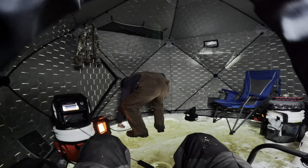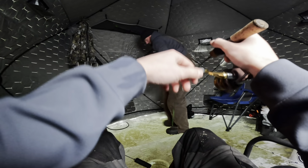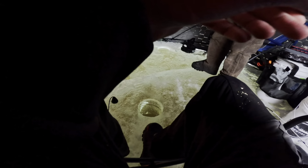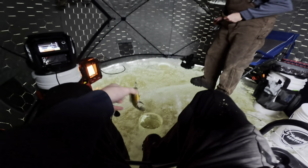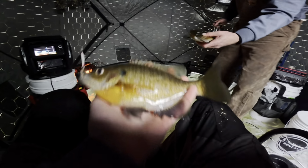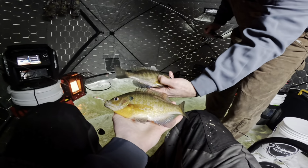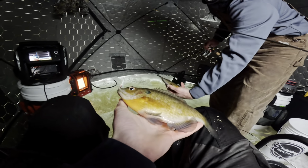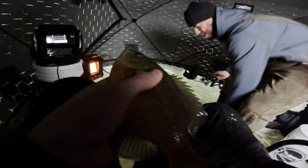I got one. Definitely bluegill, I'm thinking. And he's fighting like bluegill. There we go. There's 2 bluegills. I say mine's probably bigger. Yeah, keep that one. Longer for sure. I'm definitely keeping her. Get this one back in. Yes, sir.